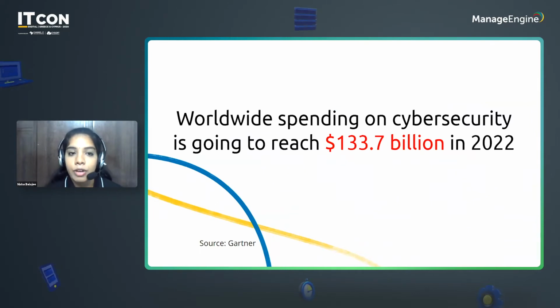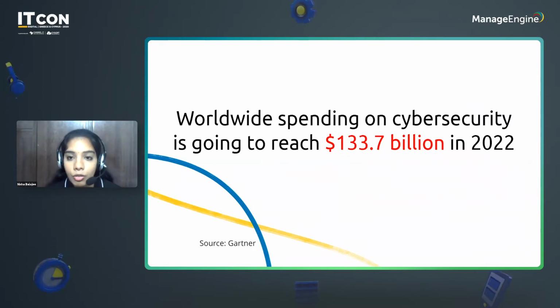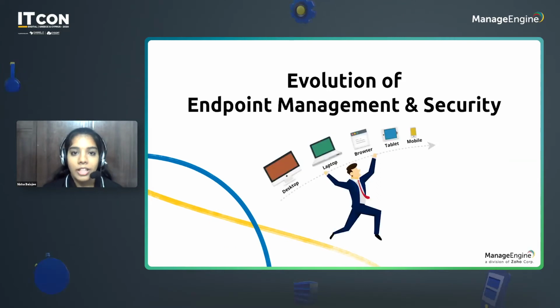A recent research from Gartner says that the worldwide spending on cybersecurity is going to reach about 133 billion, which means that, looking at the numbers of cyber threat attacks, all of us are looking forward to spending more and more money on cybersecurity tools. But what if I were to tell you that you can manage all your devices and completely secure them with simple solutions? Well, these are called your endpoint management and security tools.